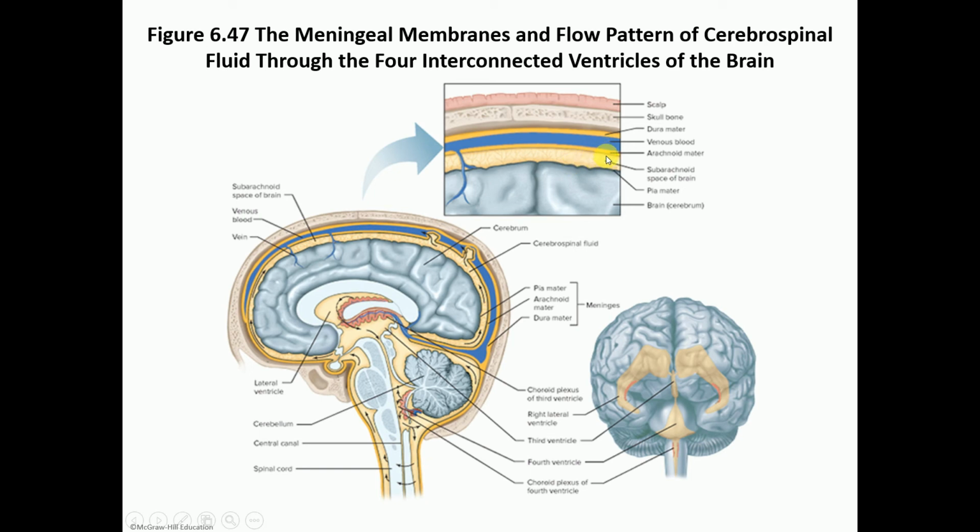Now the third and last layer is known as the pia mater, and pia means the mother. You will find that the pia mater is literally attached to and hugging the brain tissue proper. It even extends down into the sulcus and then reflects back up. You literally have to peel it off of the brain in order to remove it. So it's a very thin layer. It looks like saran wrap, if you've ever seen what that is. And again, you'd peel it off of the brain.